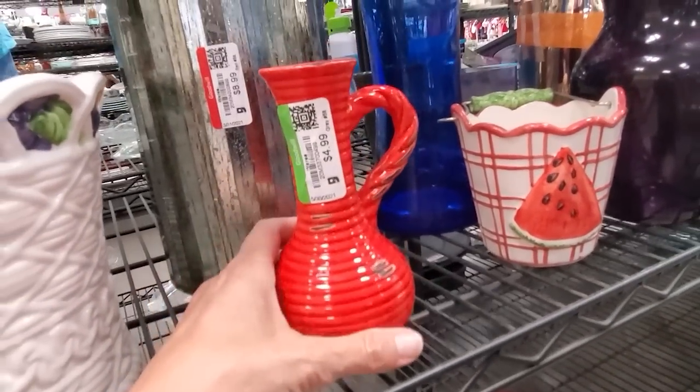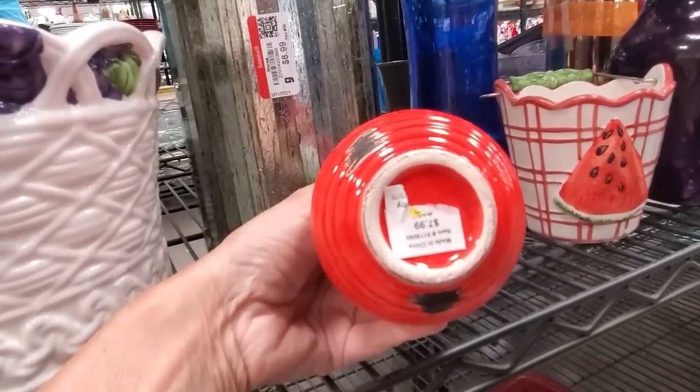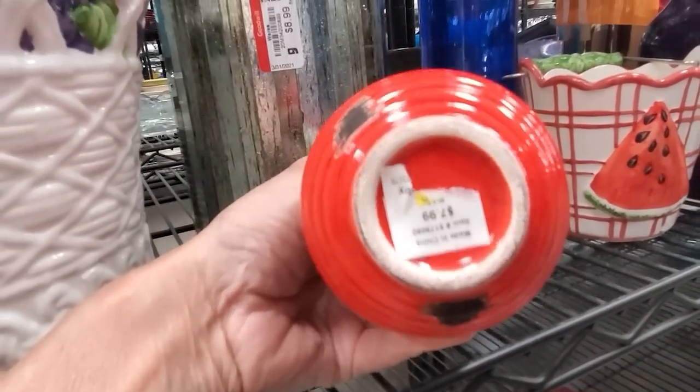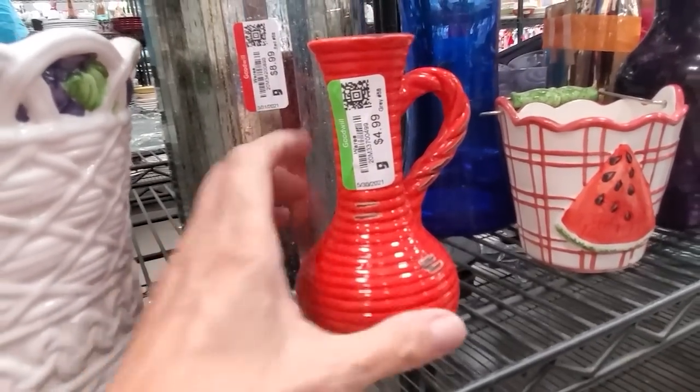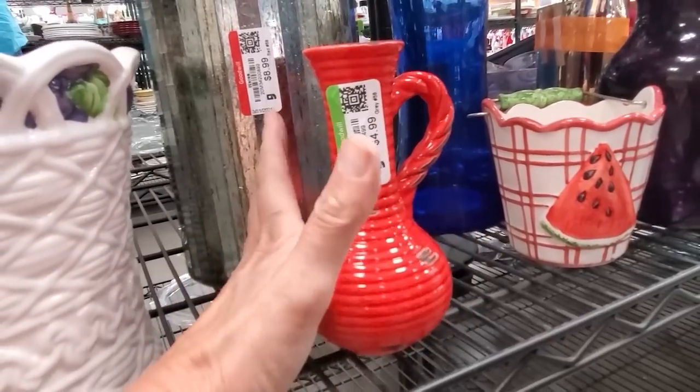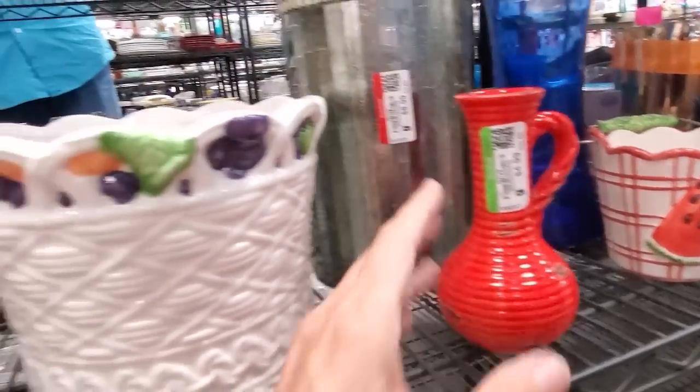And then we'll look at this little red piece here. See that chipping? That was $7.99, Hobby Lobby. So that chipping is them trying to make stuff look vintagey old, but if you pick it up and feel it, you'll know the difference.